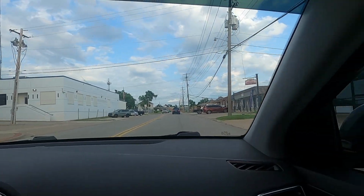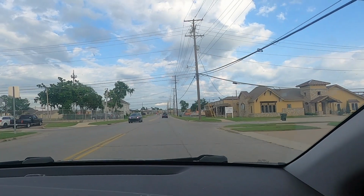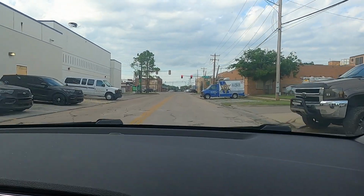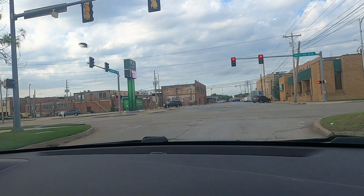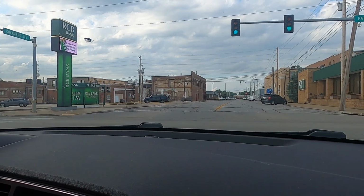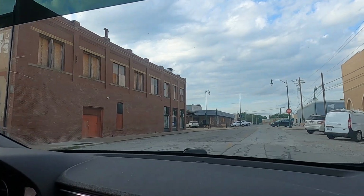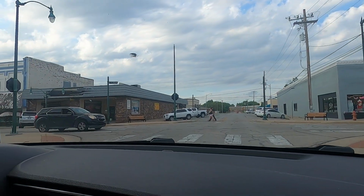There's a train. We ain't messing with the train. Let's see what we got here. Well, this looks old up here. Older part of town. Yep. That would be the back of them. Well, it's a long train. It's on our right and around the bend on our left. Let's see what we got here. Oh yeah, this is the old downtown.